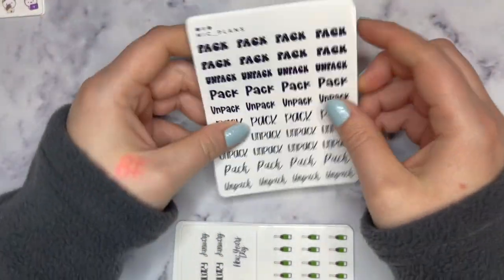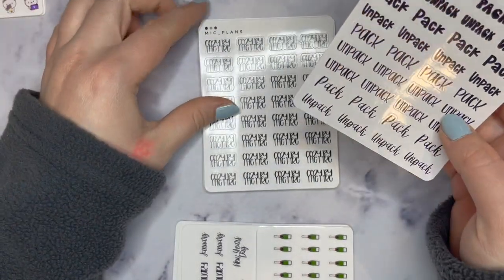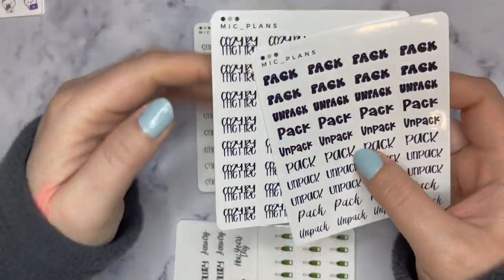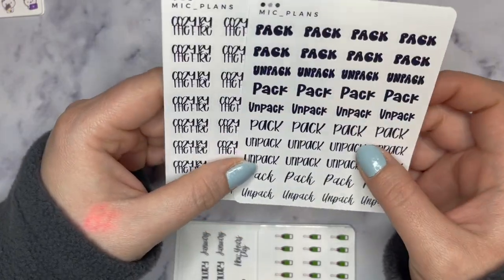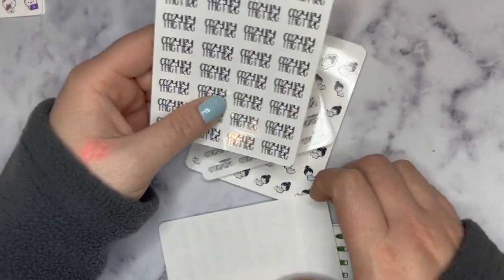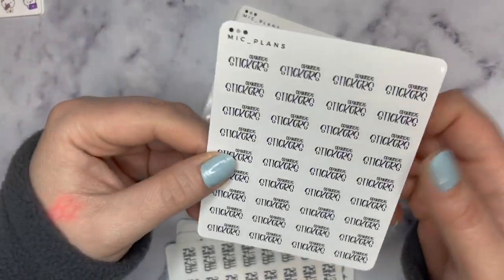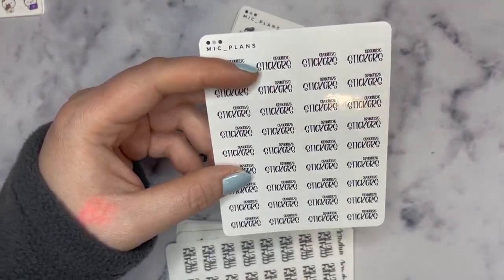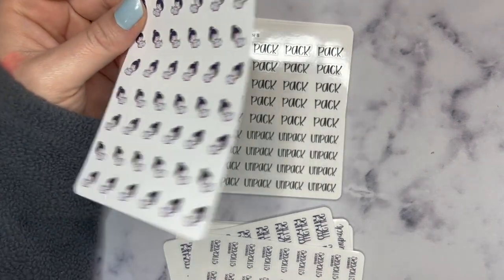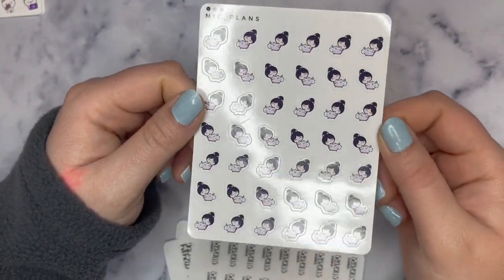All right, moving on. So I got pack and unpack, and I think you are able to pick your fonts. I don't know about the monthlies. I think that's just how it came. So I wasn't sure at first, but I do like the assorted. And then I got this font, Cozy by the fire. We do have a fire pit at our campground. Organizing stickers, you know, I need all of those. It's going to take me a long time to reorganize my stickers.